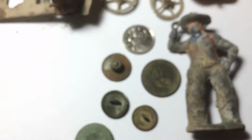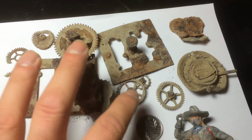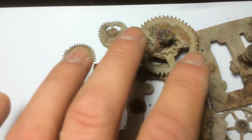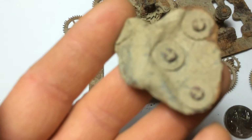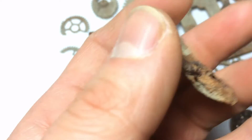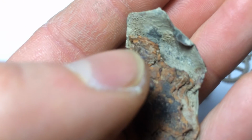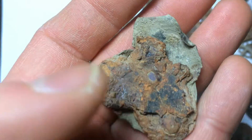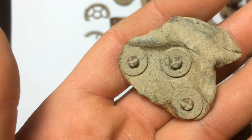Nice. So, second site. This site did pretty well too. Parts of a clock. See old gears and everything. This thing was deep, like a foot down or more. There's this weird copper thing that you saw in the video. I'm not sure what it is. It looks like there's a bit of silver plating in this part right here. Kind of see the glossiness. No idea. Probably old though.